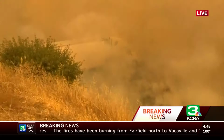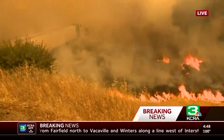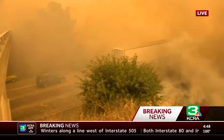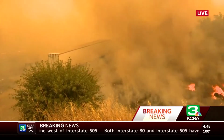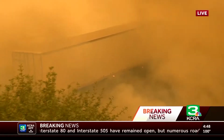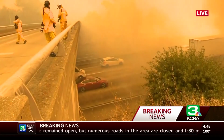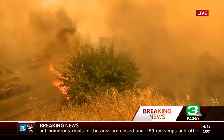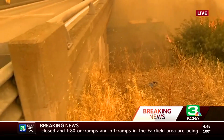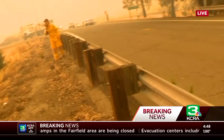This is Cherry Glen Road at I-80 westbound, and the flames are just tearing through the dry grass onto the interstate right now. Our photographer, Mike Carroll, is giving you the best vantage point that we can get safely at this point. This fire is hot and it is burning right onto the interstate. We know that crews had closed the off ramps of I-80 near Fairfield. We are just outside of Vacaville and the flames have jumped the interstate. Lisa Golston, I'm going to send it back to you.